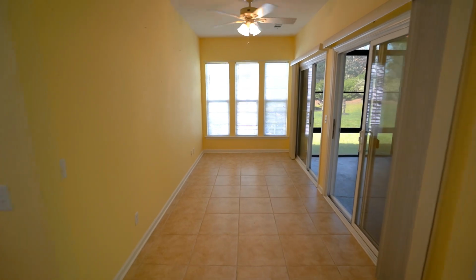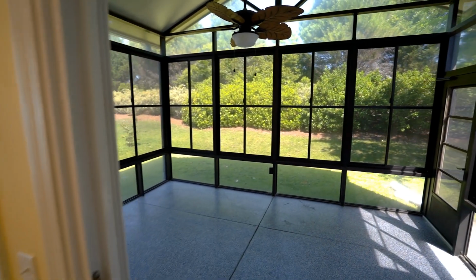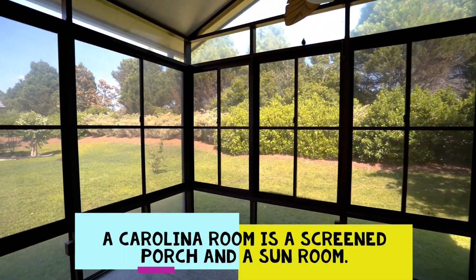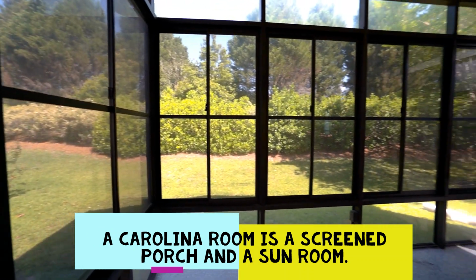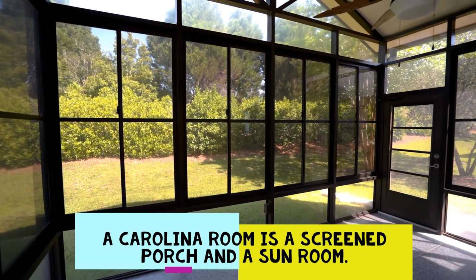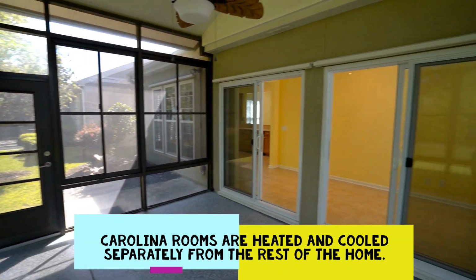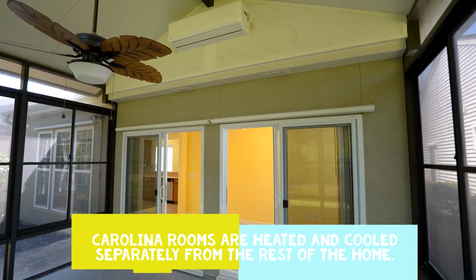And even better, this seller, the previous owner, went ahead and added this optional aftermarket Carolina room. Well, what's a Carolina room? Well, a Carolina room is a combination screen porch and sunroom, where the panels slide open and close to make it fresh air or not. And in this case, they also added what's called a half split, which is an air conditioning system that you see above the door there, where they can heat and cool this space separately from the house itself.